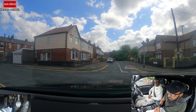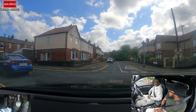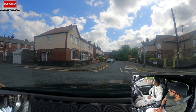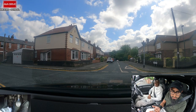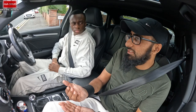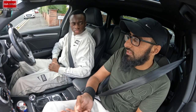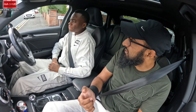So what you need to remember, look, if you let go of the clutch too quickly here, what's going to happen to the car? It's going to shoot forward, do you understand? So what you need to do is leave the clutch balanced at the biting point. When you do, the car's going to be crawling. And when the car's crawling and going very slowly, you're going to have more time to what? Turn. Do you get that?